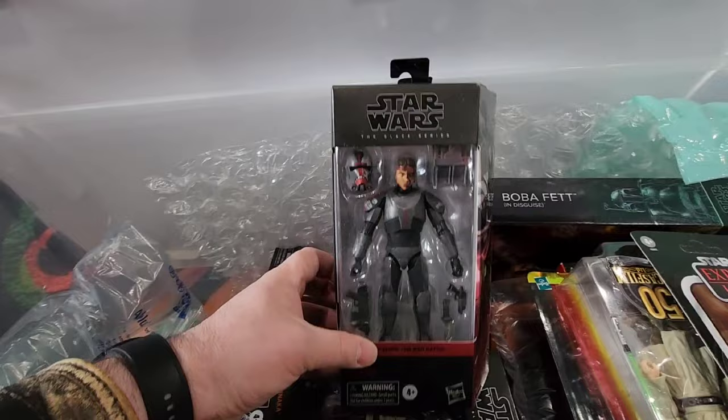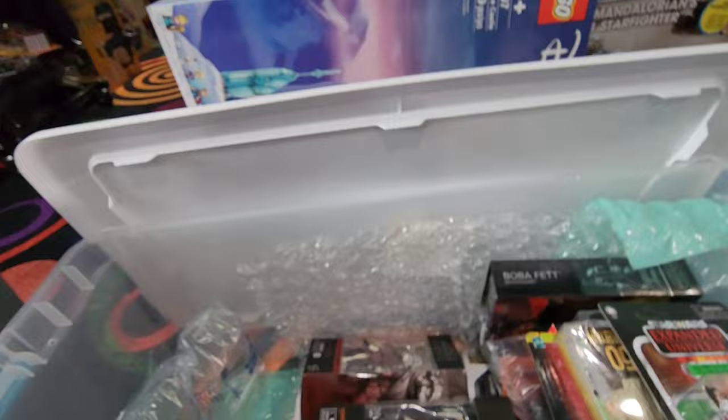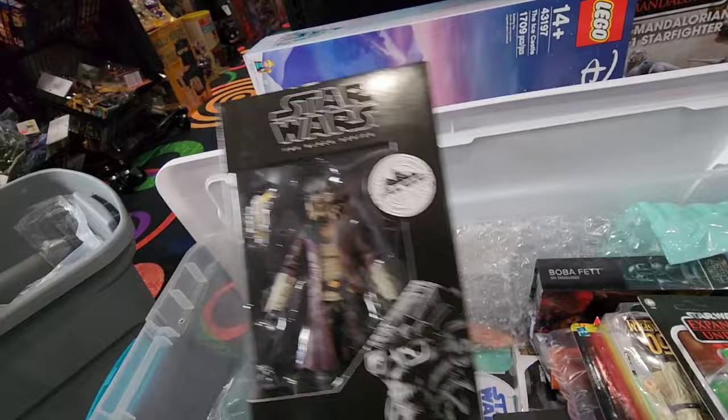More than the average $25 figure. I want to say that was an exclusive, too, to Walmart. You got a little rip in the box, though. But luckily, there's two of them in here. That one looks better. What else do we have here? Hondo Ohnaka. Actually, not Ocho. Is it Ocho like six in Spanish or something?